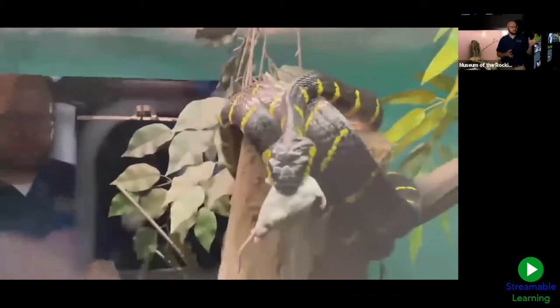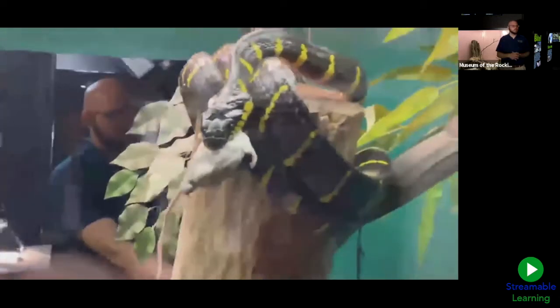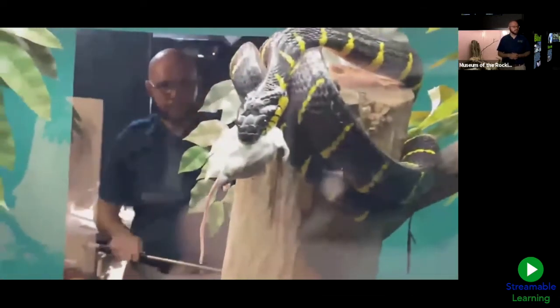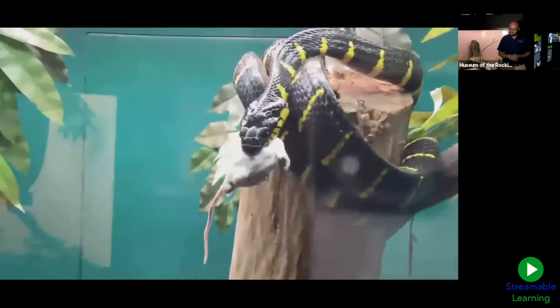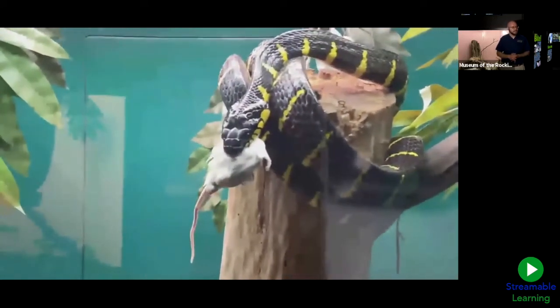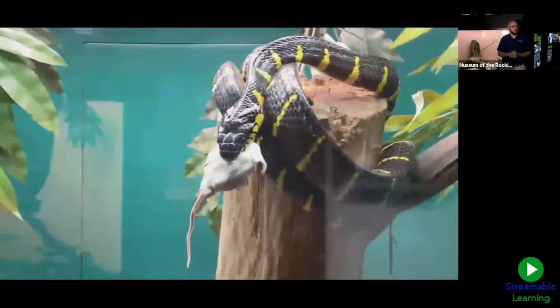He's really focusing, and boom, he is latching on. Now, as a mangrove, he's going to hold on to that, and then he's going to start chewing and chewing and chewing if it was alive. In this case, he knows it's not alive, so he's not going to chew, but now I believe the video is going to start speeding up and we're going to see him swallowing it pretty quickly.